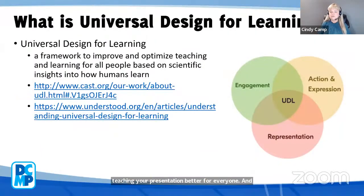And so I wanted to give you some resources for Universal Design for Learning. And in the handouts, you'll get these websites. But think of it as a framework to improve and optimize teaching and learning for all people based on scientific insights into how humans learn. And the idea started out in architecture, and we've seen that. You build in ramps, and it started out as that was accessibility for people in wheelchairs. But how many of us love using ramps?